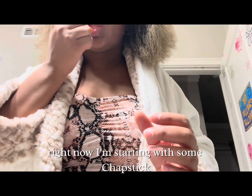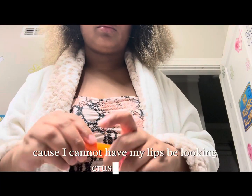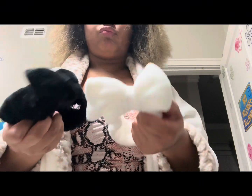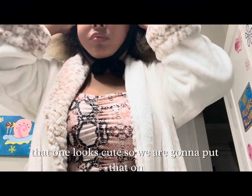Right now I'm starting with some chapstick because I don't know how y'all be doing your skin routine without no chapstick, because I cannot have my lips be looking crispy and dry right now. That's what we're not gonna do. Should we do white or black? Let's do the black. That one looks cute. So we are gonna put that on.